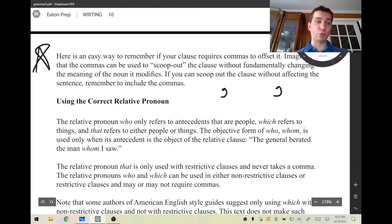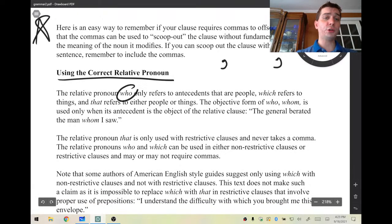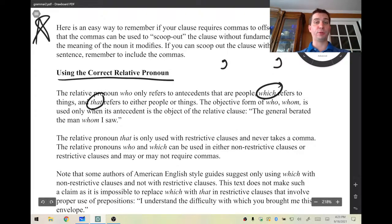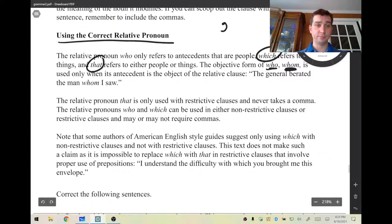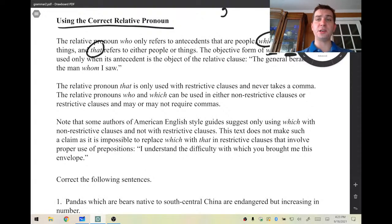So we just have a couple more rules here about which relative pronoun you must use depending on the situation. Who can only be used with people. Which refers to things. And that, the relative pronoun that, refers to either people or things. We already know the objective form of who is whom. Who becomes whom in the objective form. We've seen that already.